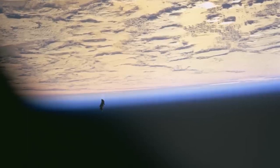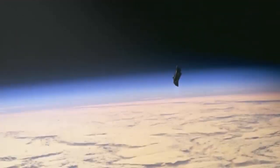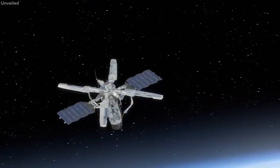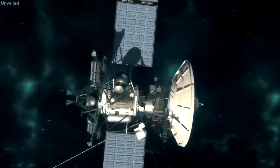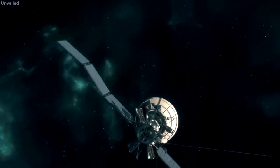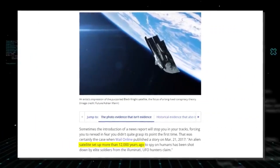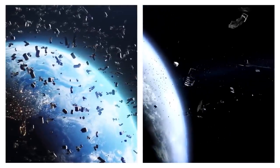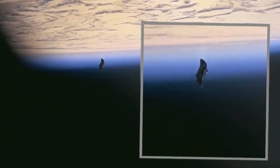Black Knight Satellite. The Black Knight satellite has been part of alien conspiracy theories for a long time. It is a strange black object that was seen orbiting the Earth in 1998. The satellite was first captured in 1998 as it made its first space shuttle mission to the International Space Station. Looking back at the satellite's origin, it was said to be over 12,000 years old. The same satellite was catalogued as space debris, but we feel that it was placed by the aliens to observe us. There are several stories about the Black Knight.